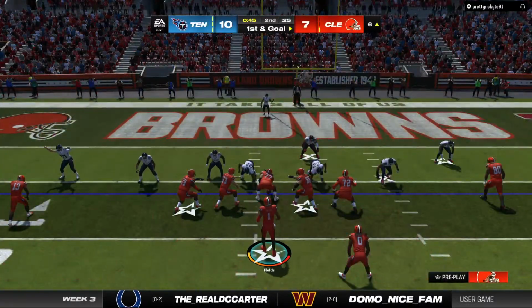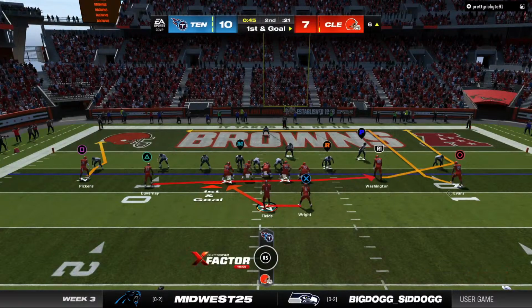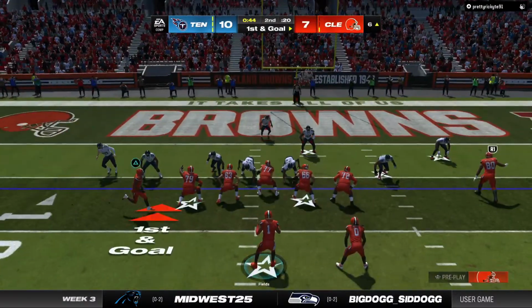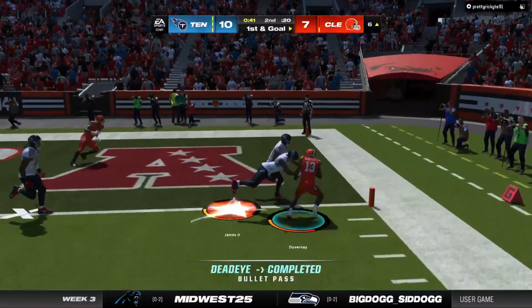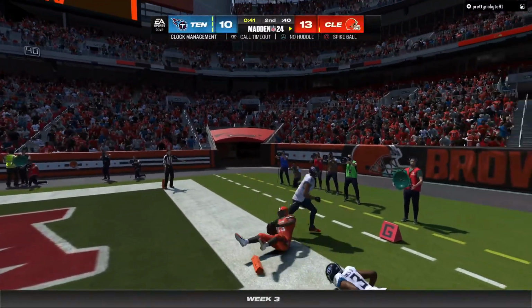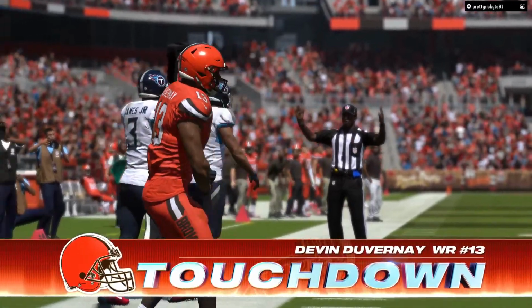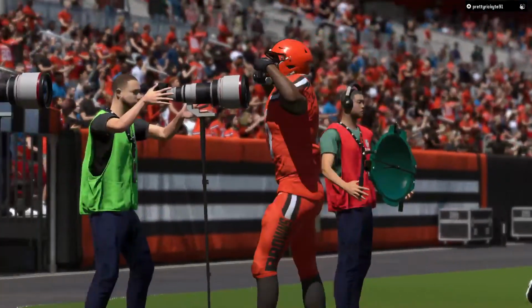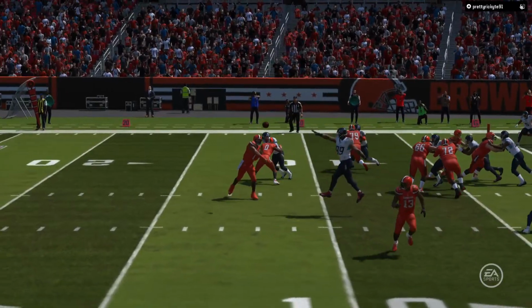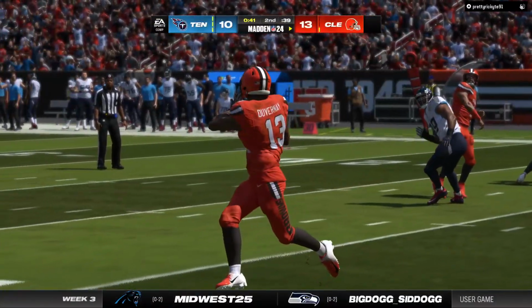Here we go. Fields going to toss this quickly out wide, complete. Touchdown, Browns! David Duvernay from 6 yards away. And the Browns will take the lead here in the final minute of the first half. That could be an important swing right there.